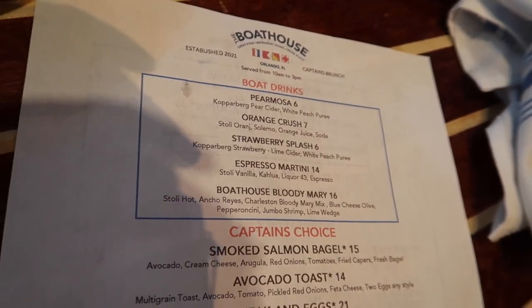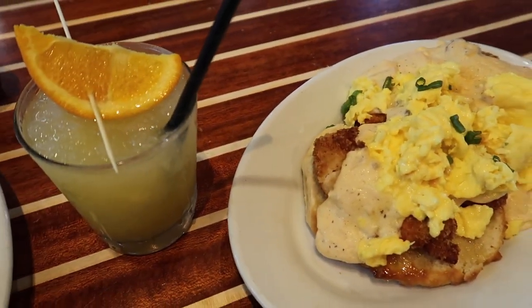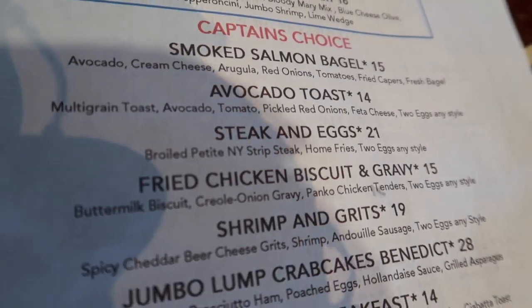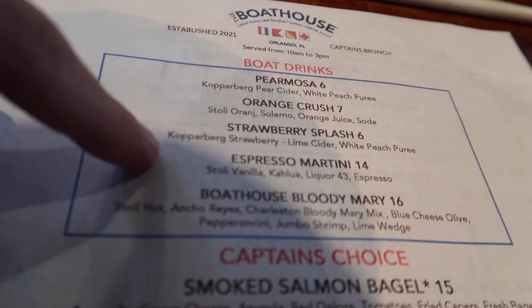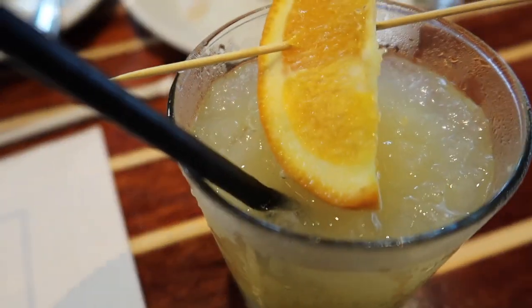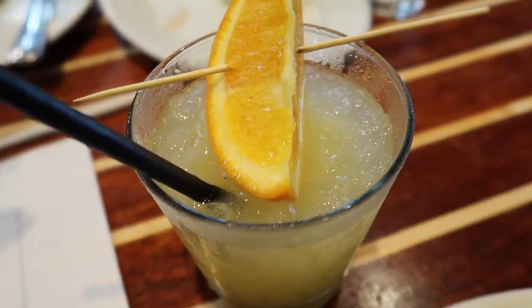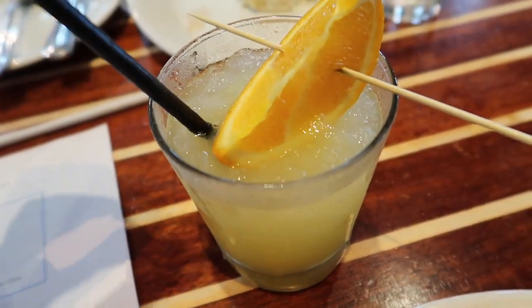This is the brand new Captain's Brunch debuting today here at Boathouse. We are getting to sample all sorts of food and drinks here. Starting off here with the fried chicken, biscuit, and gravy. These are the special brunch drinks, and I'm starting off with an orange crush. This is Stoli orange, Salerno orange juice, and soda. It's light and bubbly, and it's a perfect adult orange juice for brunch.